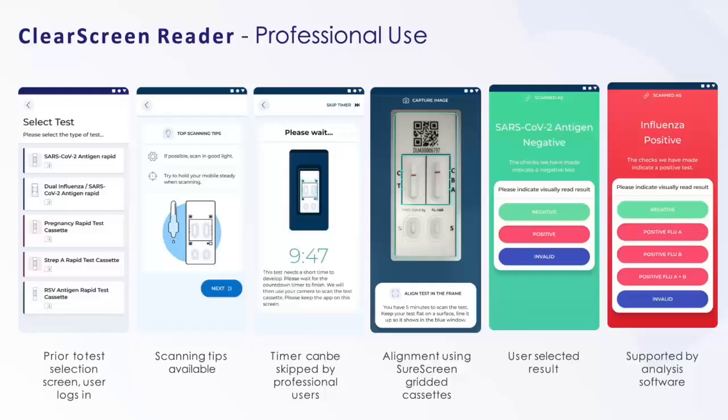Next slide, please. We did develop this workflow for non-professional and professional use. Most of our use was professional use. And so now, as we've moved on, we have more of a full test library, and the workflow gives you some scanning tips, a timer. It lines the test up for you on the cassette, and then it provides the result, which you then do a visual confirmation, and it's sent directly to the patient record.